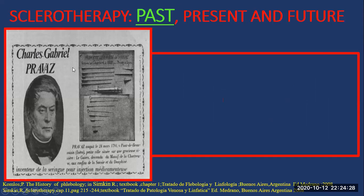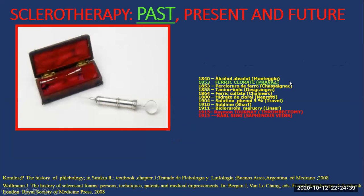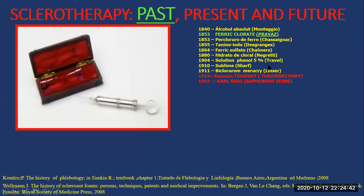The man over here is Charles Pravaz. He invented the hypodermic syringe and started to perform sclerotherapy effectively. And the sclerosant that he used was ferric chloride. The first sclerosis treatments were performed in liquid solution.